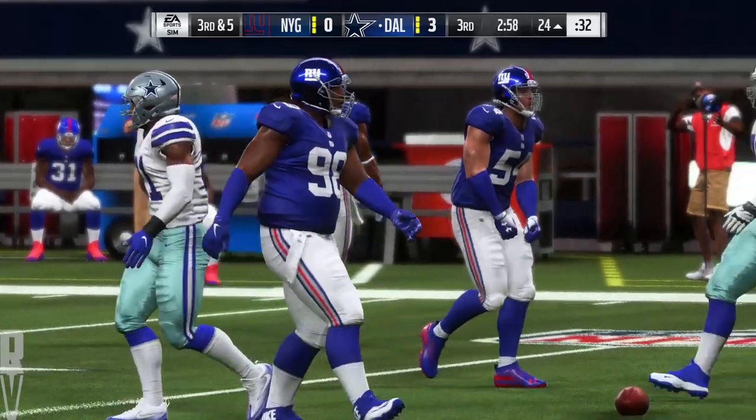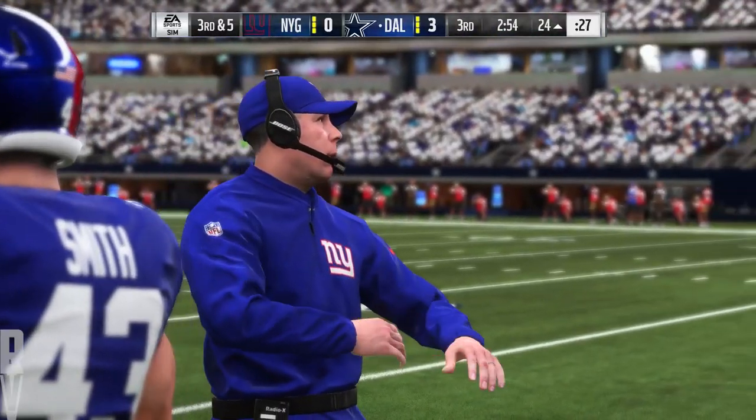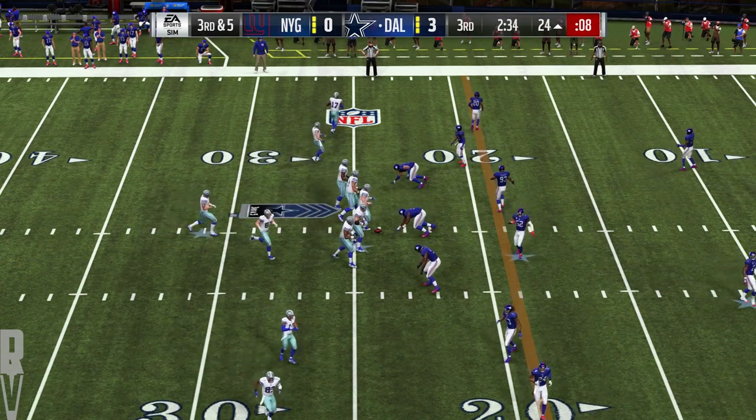Part of the thinking when you bring in extra tight ends, you're hoping that each of your guys gets those one-on-one blocks and creates a crease for your runner. You know what the converse is, though? You've got to win those one-on-one blocks. And when you don't, that's the result you end up with.